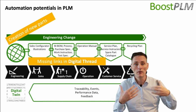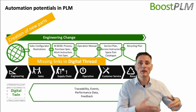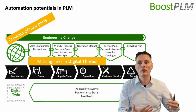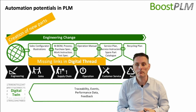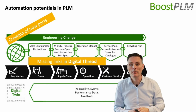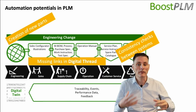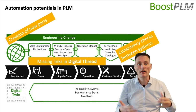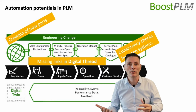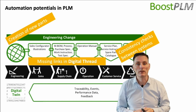And it's our responsibility to ensure that the right data is available in some, you can say, foreign systems from our customers. This is an area where RPA and bots can help a lot. Another area is to ensure that we have consistency, actually to check whether the data across the different systems are still aligned and completely correct.